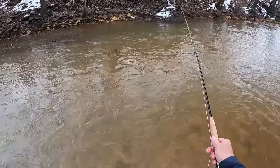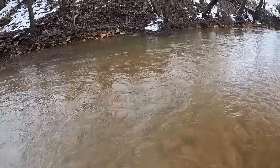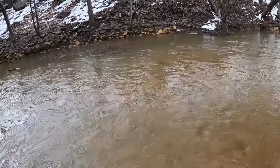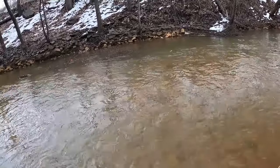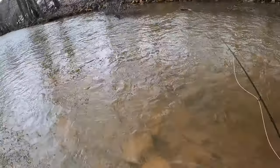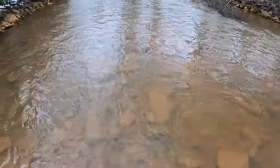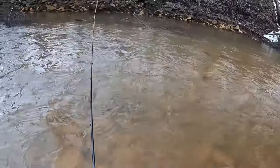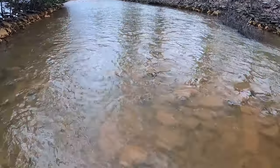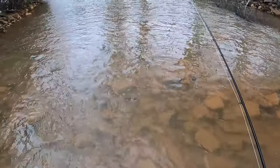That was cutting it close. Oh, there he goes. I said that was cutting it close. Oh, get out of those. He was going right for those sticks. Nicer one, about 10, 11 inches. That was pretty cool, though. I'm glad we at least got that hit on film. You saw him. He was over in that little calm pocket over there. Pretty cool.